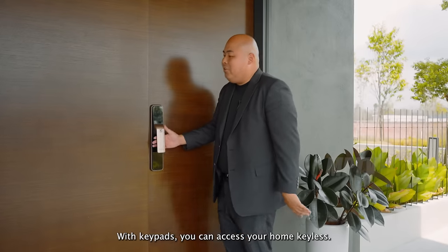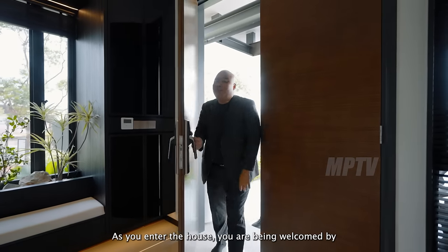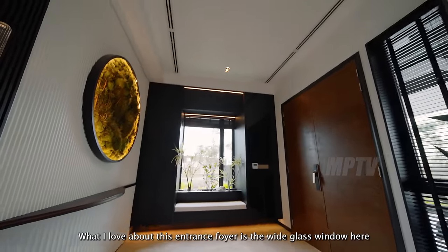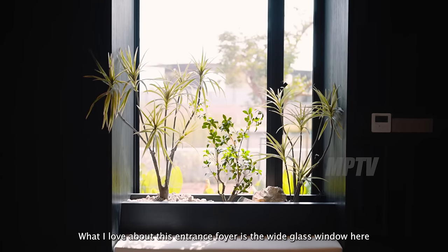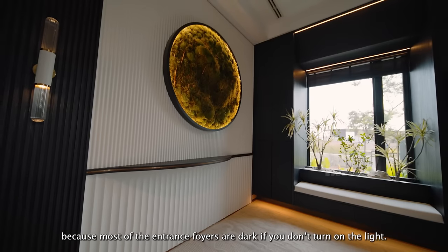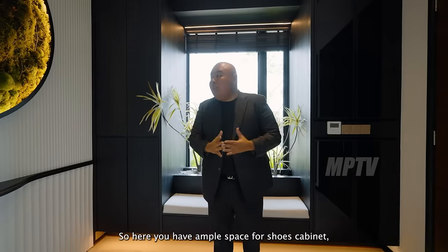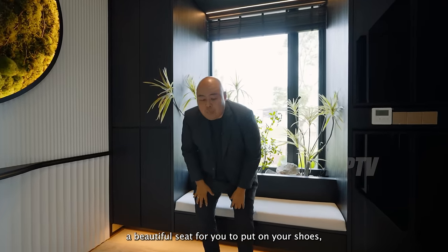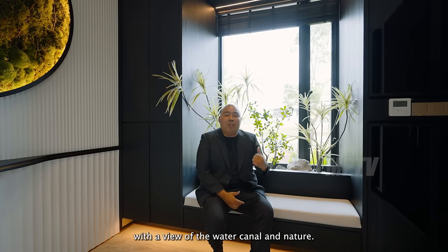Now, here is the main door where you have a digital lock. With keypads, you can access your home keyless. As you enter the house, you are welcomed by this generous size entrance foyer. What I love about this entrance foyer is the white glass window that allows natural light into this space, because most entrance foyers are dark if you don't turn on the light. So here you have ample space for a shoe cabinet, and a beautiful seat for you to put on your shoes, with a view of the water canal and the nature.